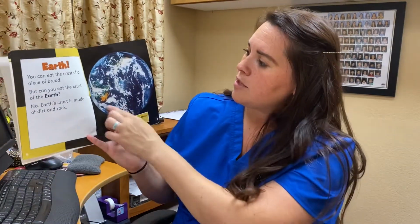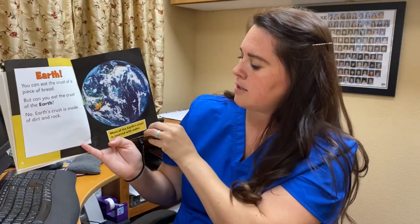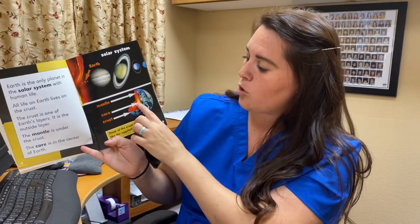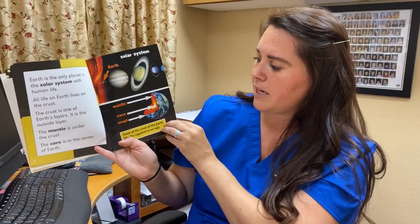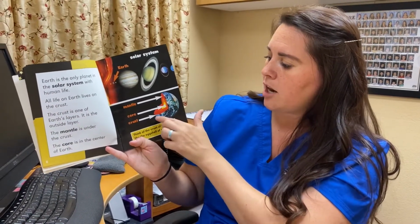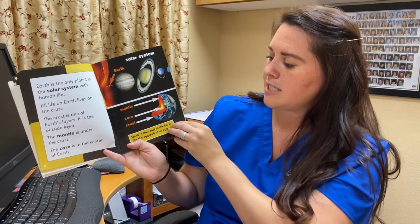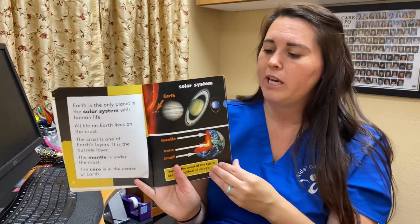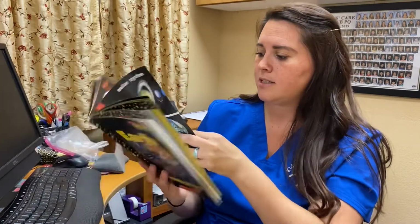Next, we're going to talk about our planet. It's Earth. Our planet is mostly covered in water, and you can see there's lots of land. You can see here is the core. This is the middle of our planet. Then we have the mantle, which is underneath our crust. The crust is the top layer, and that's what we walk on. That's what we live on. We live on the crust.